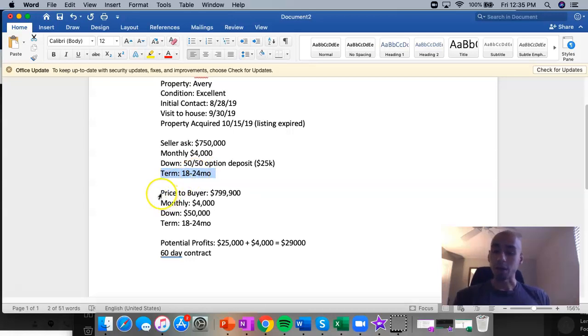And the price to the buyer, of course, we always market it up a bit, so it's going to be $799.9. That's going to cover the cost of my fee. They're going to pay the $4,000 a month in rent. They're going to come up with at least $50,000.